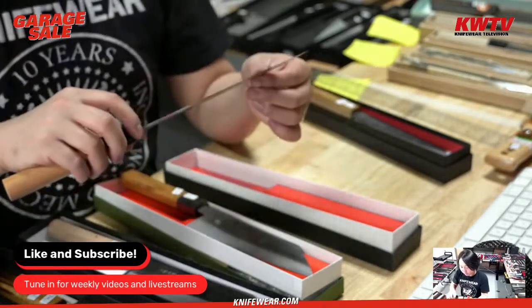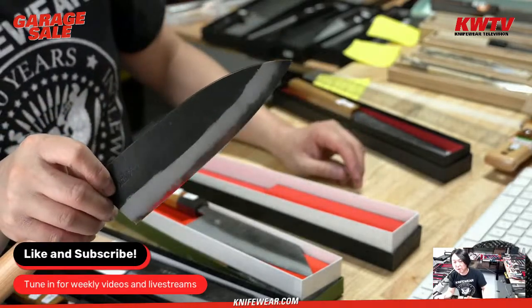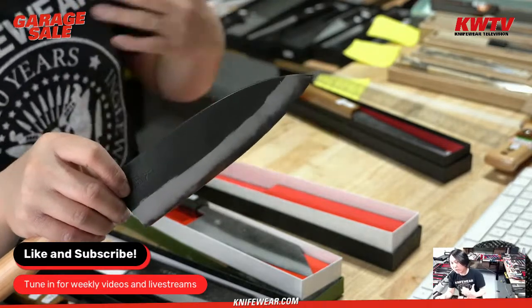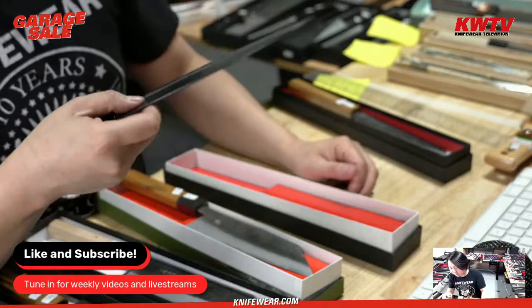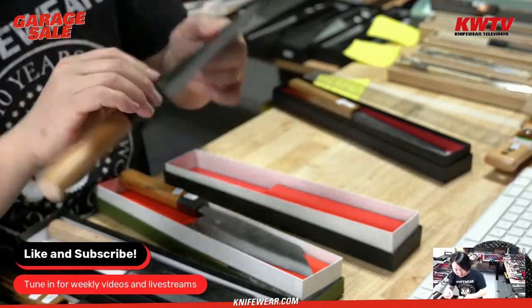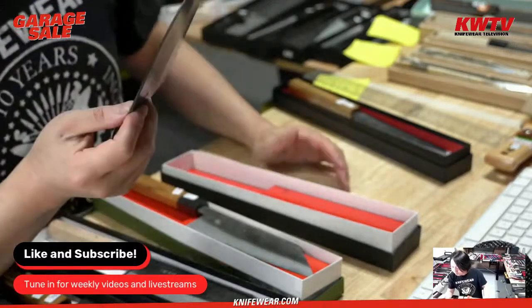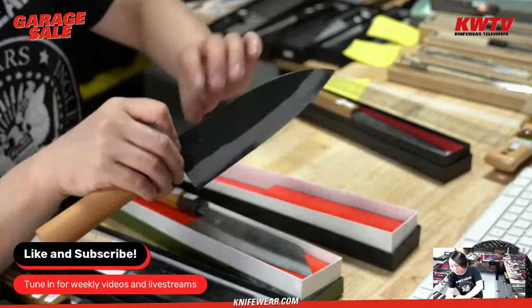It's really hard to see on camera, but you can see the very fine, small scratches left, which is the evidence of the finish by hand. You can actually see the very tiny scratches, so it's been sharpened like this. So he's a relatively young blacksmith who just started his own workshop.